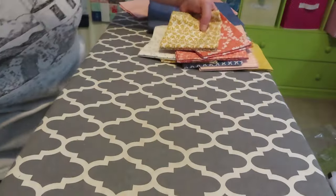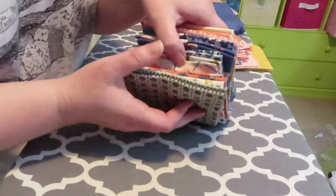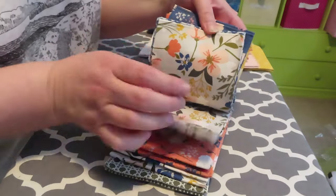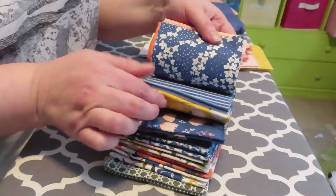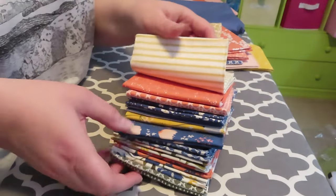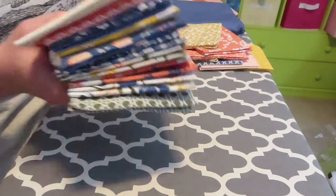And then I have a lot left over, a lot of those beautiful big floral prints, and so those I'll just add to my stash because I love florals, so I'll have lots of those left to use. And you know, there's a whole other quilt possibility in here with the leftover fat quarter bundles.